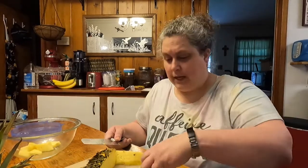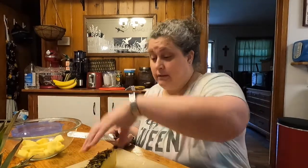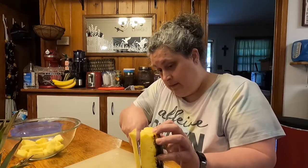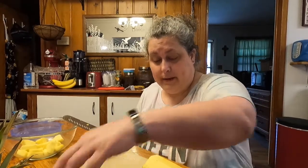Now, I don't know if I finished saying, I wash these just like I do my cantaloupes, just like I do my watermelons, any of my fruits. I wash them before I start cutting them, because I don't know what kind of bugs have crawled on them. I don't know how many people's hands have touched them. And I have always done that. I don't know what all has happened before I purchased it.